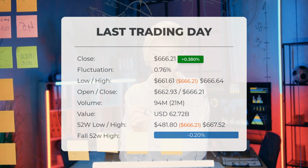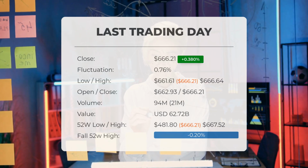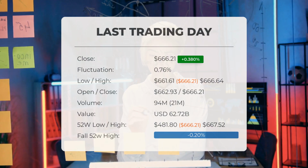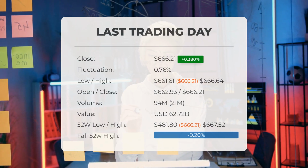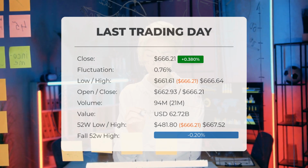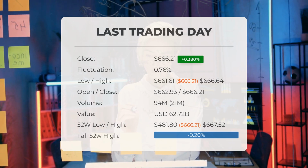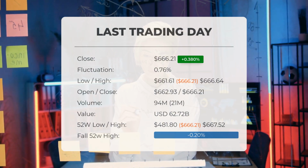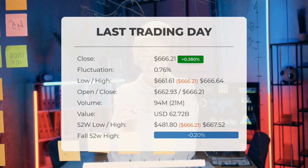Over the past 52 weeks, the highest recorded price of the ETF was $667.52, while the lowest price was $481.80. Currently, the price is 0.2%, or $1.31, below the 52-week high of $667.52, which also marks the all-time high for the ETF.